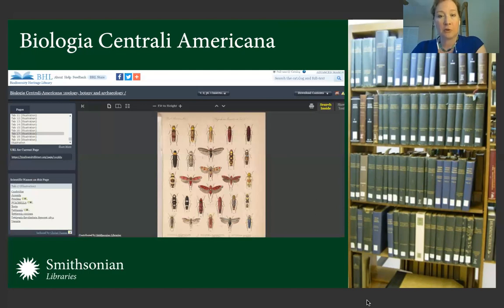On the left, you'll see a digitized version of it through the Biodiversity Heritage Library. In the early 2000s, the Smithsonian Libraries, which helped to create the BHL, had, as I understand it, one of the first fully digitized series that BHL completed. And now this series is available free and open to the public.